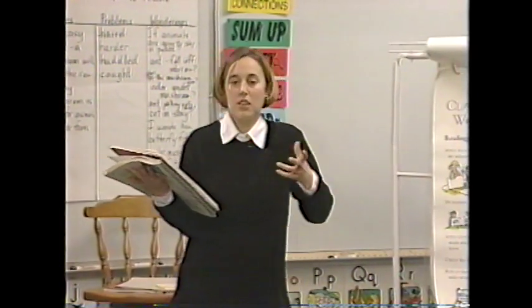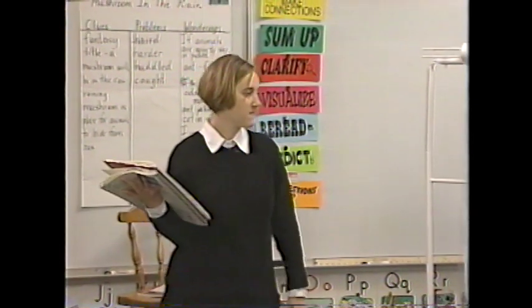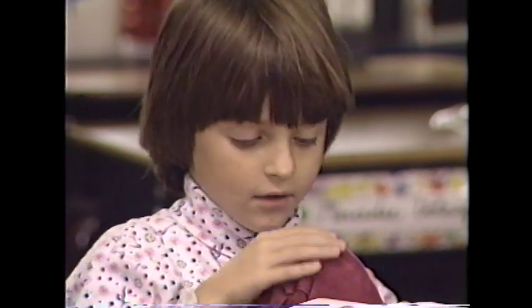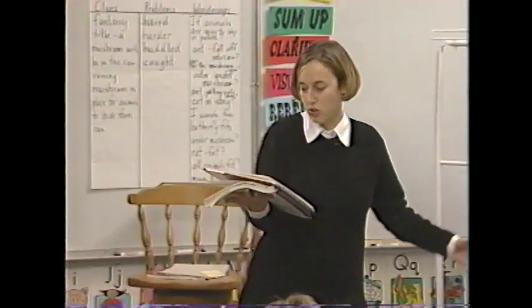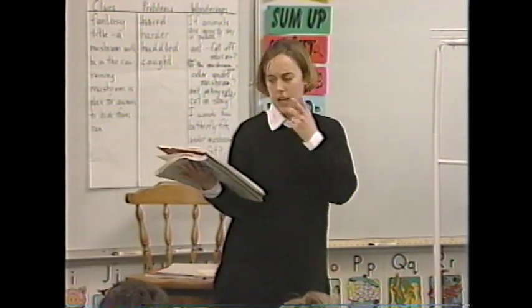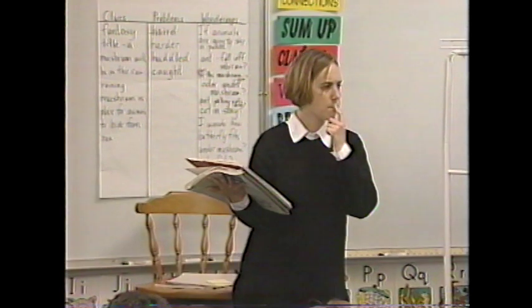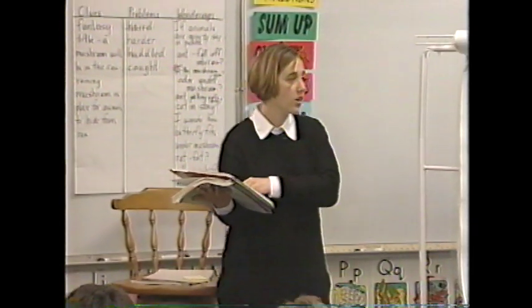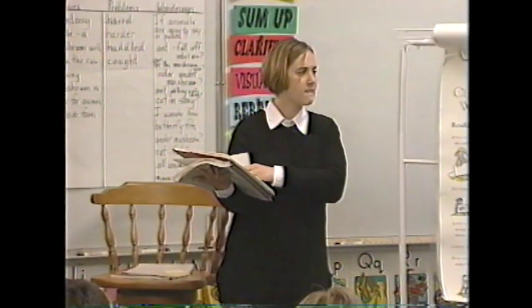Oh, Crystal thinks maybe they're all being tugged and the mushroom's growing and it's getting pulled back up. Oh, she thinks as they move in, it's growing, it's growing, it's growing. The whole time it's growing, is it still raining? Yes. Okay, so it still rains. It rains harder every day. Okay, rains harder and harder, Kevin says? Yeah. Harder and harder? Okay, Dustin, what do you think?